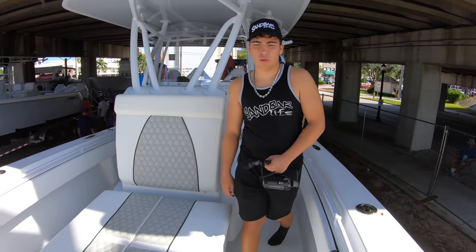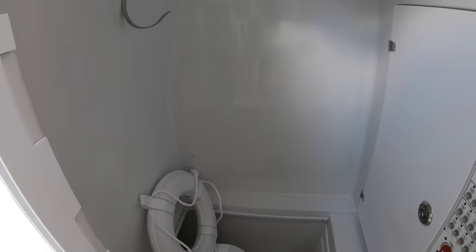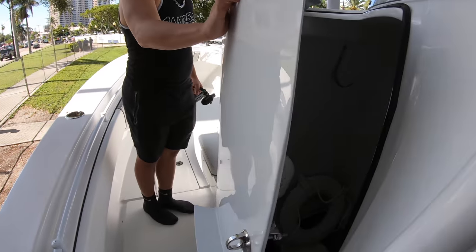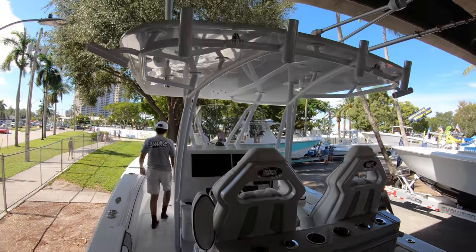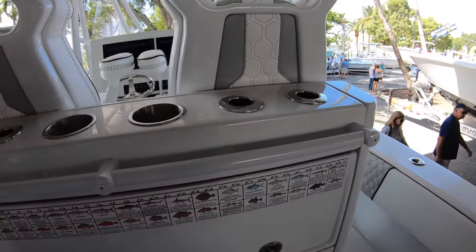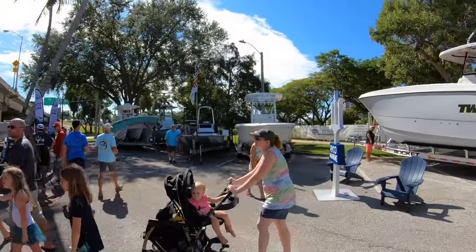How is it in there? Check it out. Look at the door. So here you go, two beautiful center console contenders for those fishing guys that watch the channel.